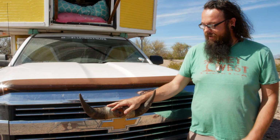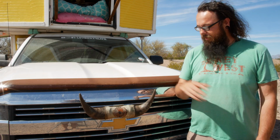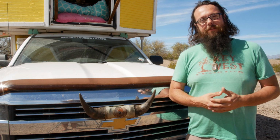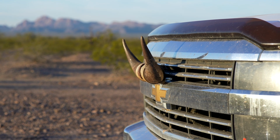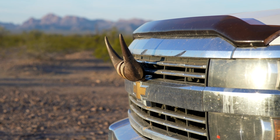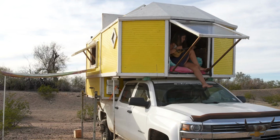These horns are a gift. A lot of things on this rig are all gifts from somebody, a close friend of ours. We'd been making jokes about finding some big horns like Boss Hog off of Dukes of Hazzard, and he found these in a thrift shop, so he brought them back and we bolted them to the front of the truck. Like, it's nice having a memory. Every time I look at them, I think of my friend.